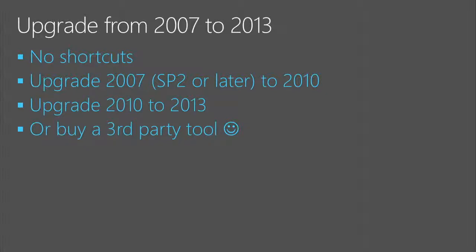And it's going to be the end of 2016, beginning of 2017, before you really think about using 2016 in production. Do you want to stay on 2010 till 2017? You probably don't. So you're a long ways out from using 2016. So our recommendation is go ahead, get into 2013. You don't want to be N-2 when 2016 comes out. You want to be at the latest one.